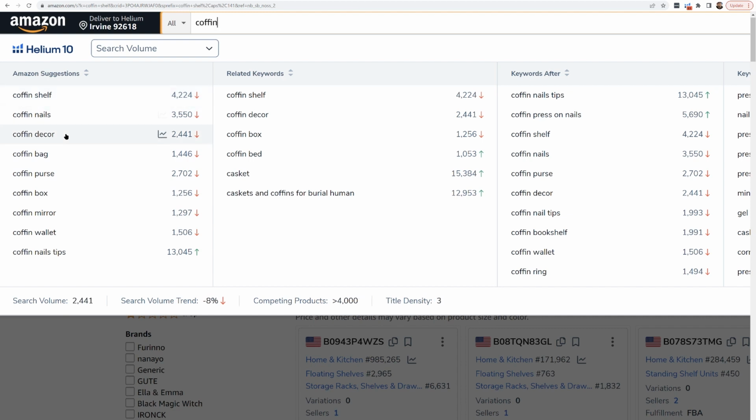As I put my mouse over each of these keywords, you can see on the bottom here, other information will come up, like what's the search volume trend? How many competing products are there? What is the title density? For those who don't know what title density is, that is how many listings on page 1 have that exact phrase in the title. Like here's a word, I don't even know what the heck this is. It's called coffin bag. And this is searched for 1,500 times a month, but it only has a title density of 1, meaning there's only one listing in the entirety of page 1 that has that keyword in the title.